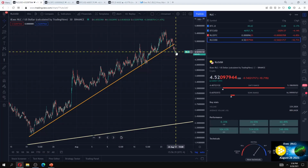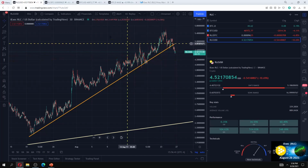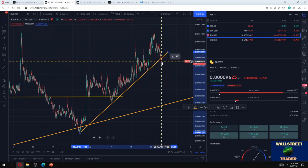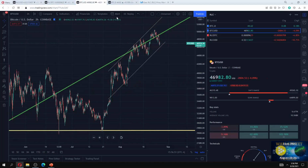Again, if we start checking down here on the RLC US dollar pair, it looks like we might be in for a potential 10% drop. I'm not saying necessarily we're going to get that 10%, but you never know. This is looking a little bearish on the RLC Bitcoin pair, but again, too soon to call it. And then, of course, Bitcoin still bullish here, folks.